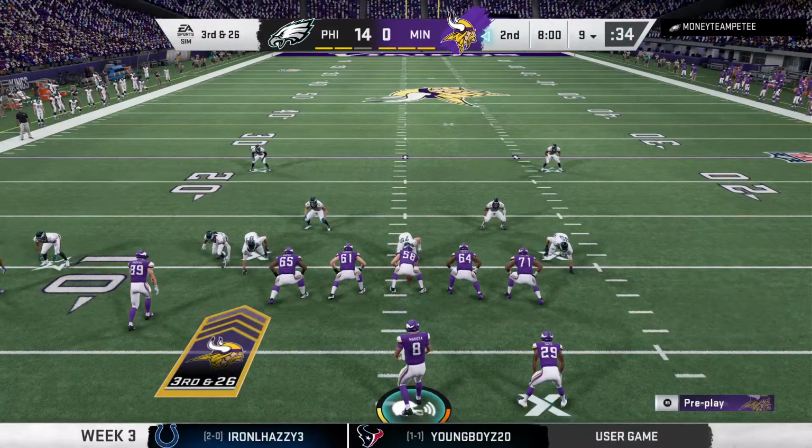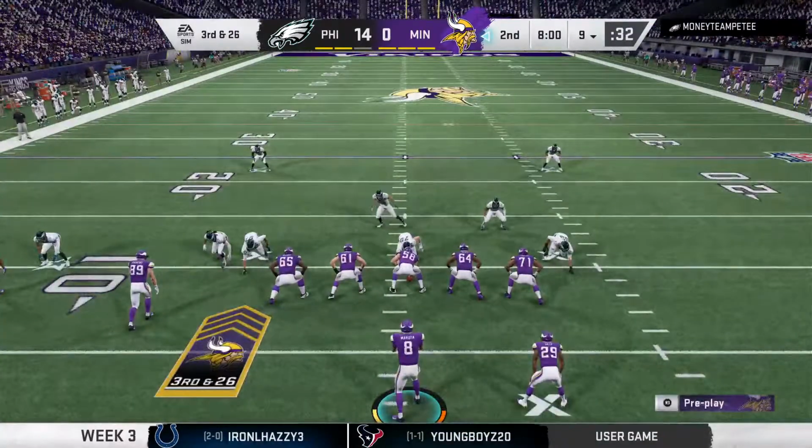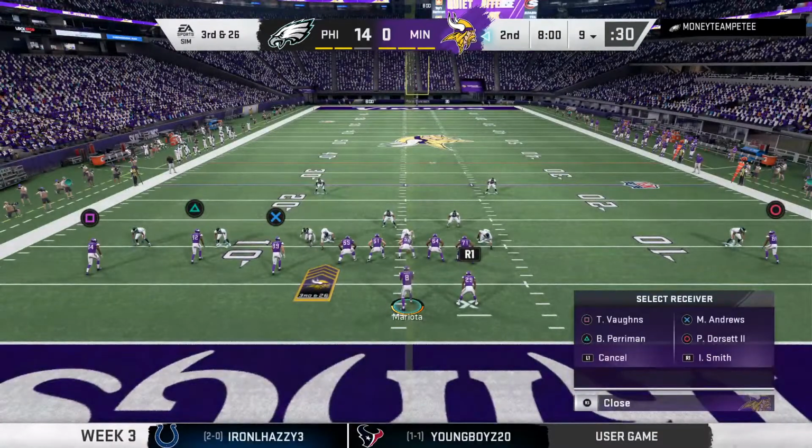Need something from deep in the bag of tricks here after 1st and 2nd down went backwards. It's 3rd and very long.